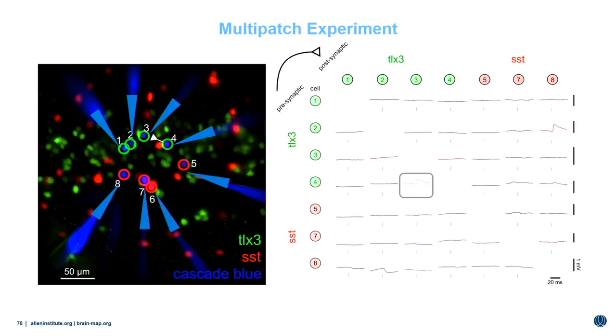And so next, when we also include the somatostatin cells, we can look for connections across these cell classes. And so here you can see 2 more excitatory connections onto somatostatin cells and 1 inhibitory connection from a somatostatin cell back to a pyramidal cell. And so we can draw in our cortical microcircuit. And so because we're both stimulating and recording from the pre- and postsynaptic cell, we can look for reciprocal connections like the one between cell 2 and cell 8.